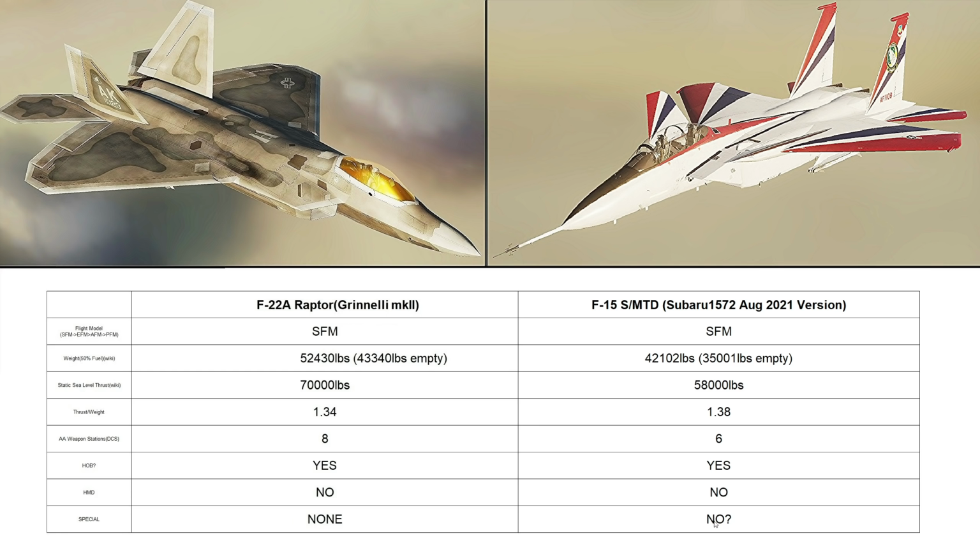So, prediction, Simba. They are kinematically almost identical. Weapons are identical. HOBS identical. Specials identical. They're basically identical, almost. But they will fly differently. Your prediction? My heart wants to go with the old faithful F-15, but, I mean, I think I've got to go with Grinnelli's F-22.